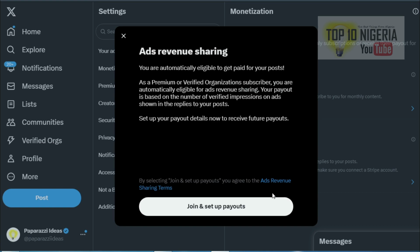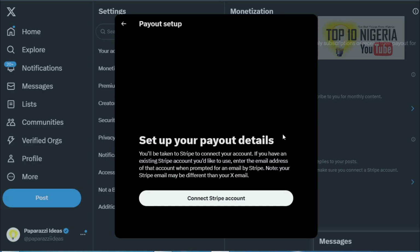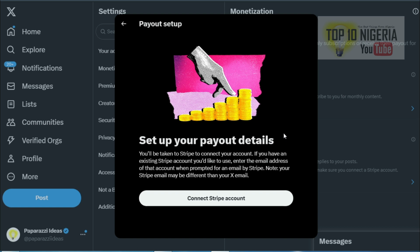So for you to set up your account with Stripe, of course, you see set up payment details. So click on that and you now get this information. Join and set up payouts. All right. So if you have an account already with Stripe, you will be provided with an opportunity to put that email address. But if you don't, you create a new one. So here it's telling you set up your payment details and connect your Stripe account. So click on connect Stripe account.